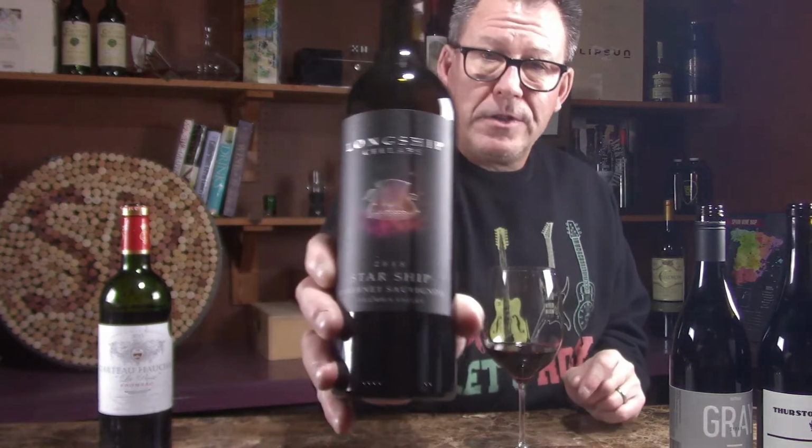Kyle and Cassie Welch, hats off to them for doing such a good job and improving each year on the quality of their wines. I've never been disappointed with a Longship Cellars wine. They changed the label a little bit on this. Shows their Norwegian heritage. Just show you one more time. Yeah, just solid wine. $20.